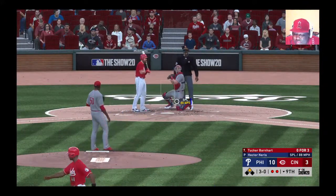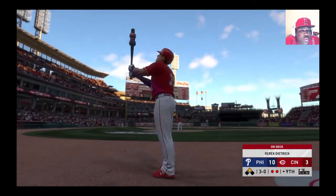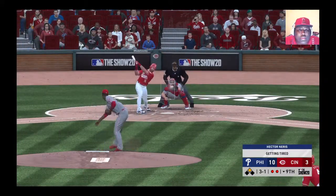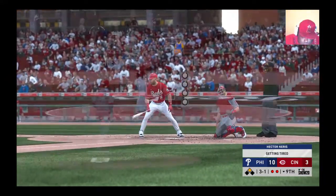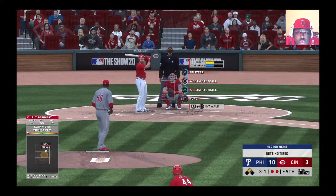Blowing away with it here as he can't find the plate. 3-0. Derek Dietrich would be next if they can keep this inning alive. Two out here and a runner at second. 3-1 now. That swing had one purpose, and that was to put the ball over the wall. I guess he doesn't have much to lose with his team down this many at this point in the game.